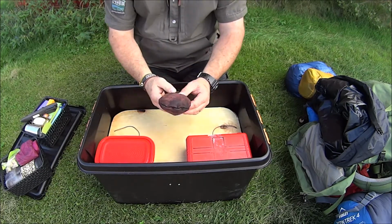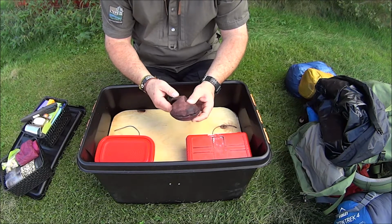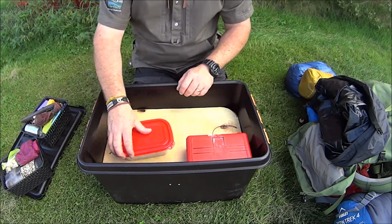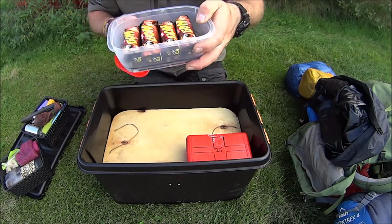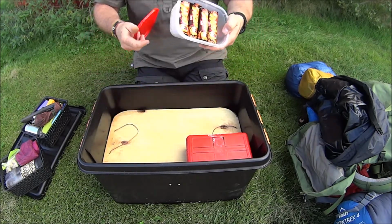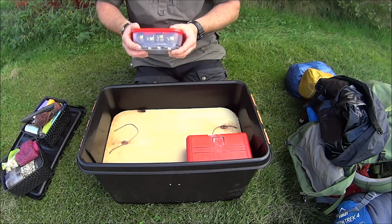This is my chain that goes around the tripod when I'm cooking over flame, which Rob kindly gave to me. Yeah, that's coming. Another little Tupperware tub. This is purely snacky chocolates. Oh, Lion bars. One layer of Lion bars, one layer of what do they call them, Snickers underneath, or Marathons as they were when I was young.